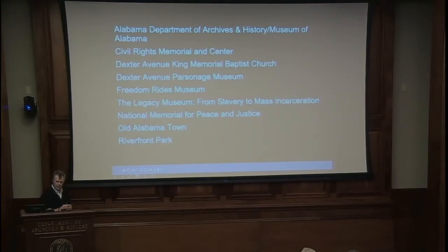Beyond that, Montgomery has become a mecca for civil rights tourism. All the new museums. Tomorrow morning, Diane and I are going to the Legacy Museum and the National Memorial for Peace and Justice, because the first time I wanted to come, you had to get tickets 6 months in advance or more. So there's quite a bit to do here.